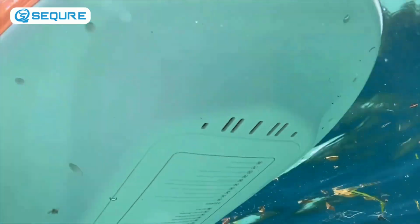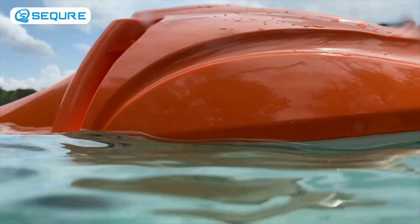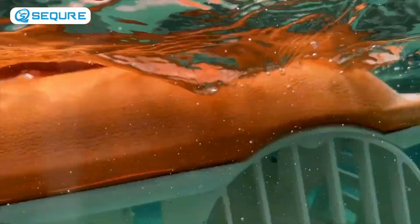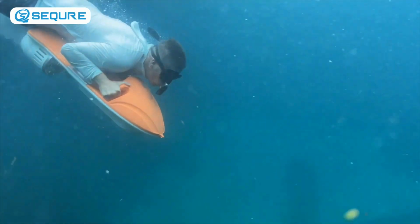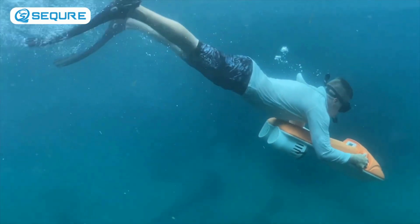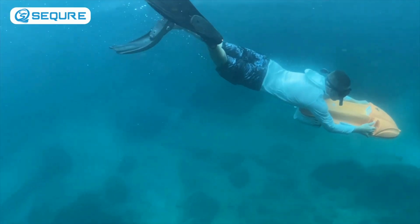This thing is awesome. It does like 3 times the speed of my other sea scooters. And in these crystal clear springs, it gives you the illusion and the effect of flying. It is just the most amazing feeling. I feel like a superhero.